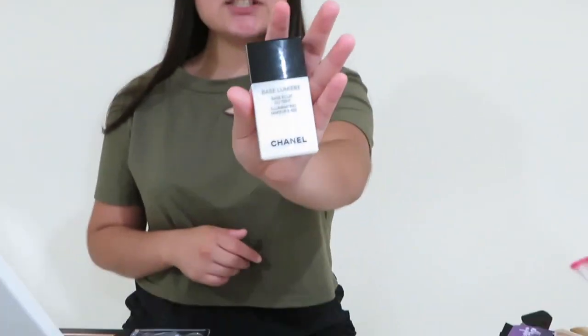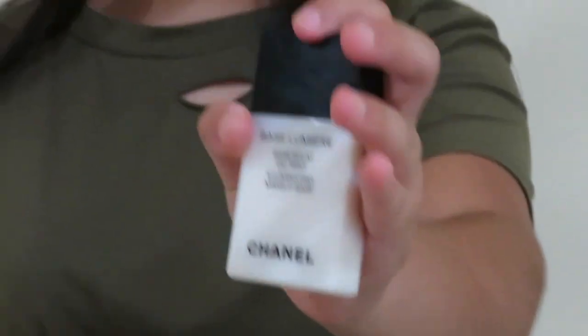Okay guys, so now I'm going to apply the moisturizer. It's Chanel. I got it from Nordstrom. So let me apply it on my face. I hope I'm putting it right, cause guys, don't judge me. I barely know about makeup, okay guys? My hair is in the way.